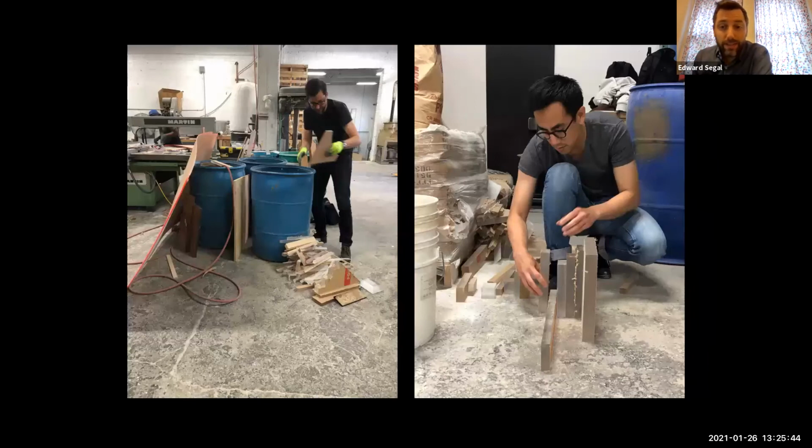So here we are at Plexicraft, a furniture manufacturer in New York City, going through scrap at their facility. You might have heard of Plexicraft. They've been featured in the New York Times a few times in the last few months because they've been producing a lot of acrylic barriers for office buildings.